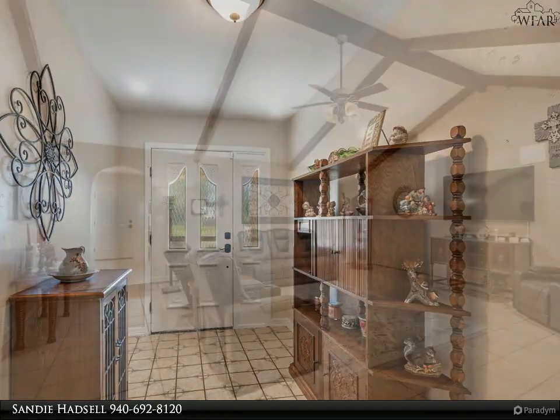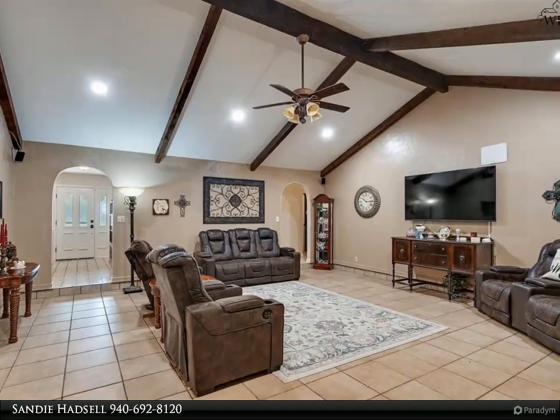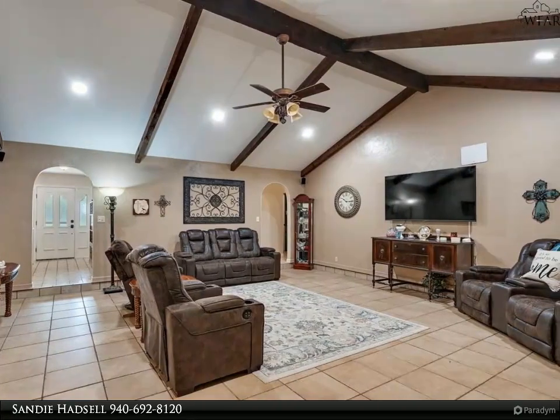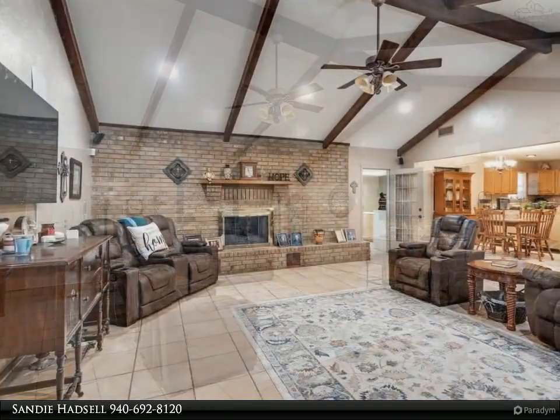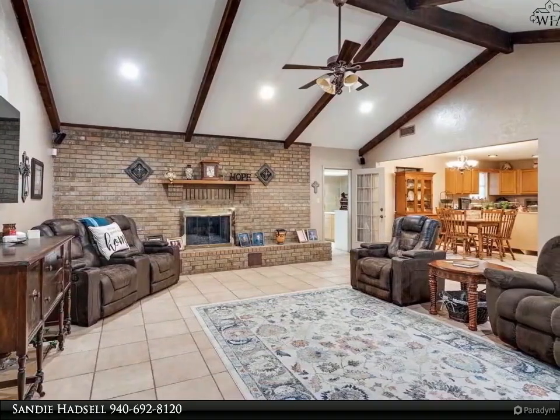There is also a large add-on that makes a great office, game room, or could be used as an additional bedroom. Step into the oversized backyard where you'll find a workshop with 2,000 square feet of space. All of this on a secluded cul-de-sac with no rear neighbors.